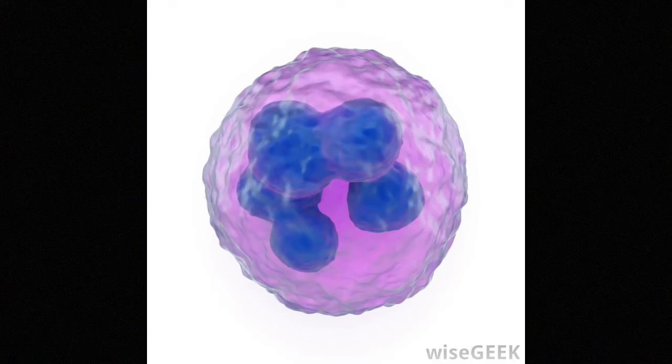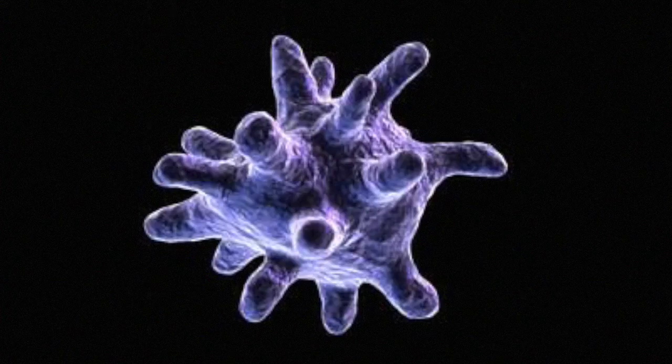Macrophages are made from the white blood cells, monocytes, which are produced by the stem cells in our bone marrow. The macrophage is an amoeba type of cell.